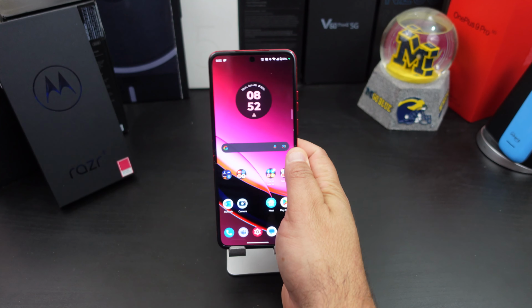The third reason I'm going to say is the price of this device. Right now, the retail price is $999. You can get this from T-Mobile with a trade-in device and some bill credit, or even add a line for free. Yes, I said for free. AT&T has some deals on there. I think Verizon has a deal on here.